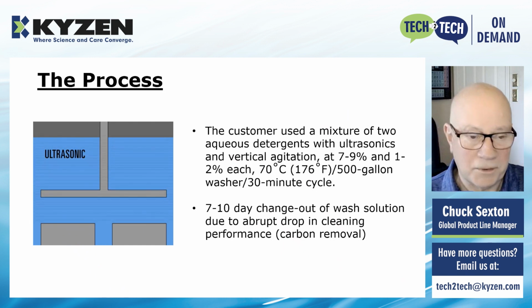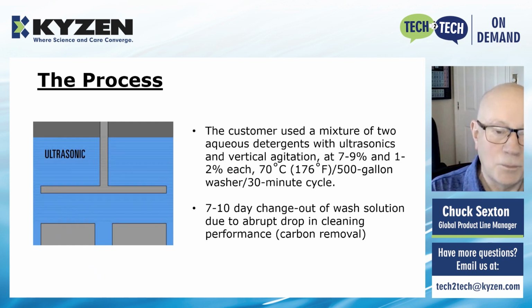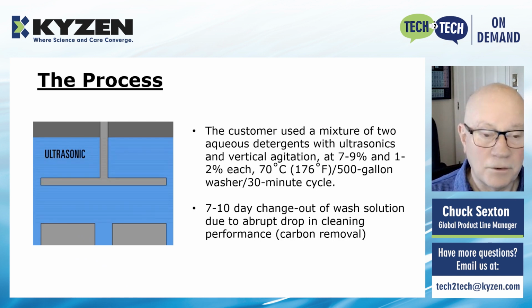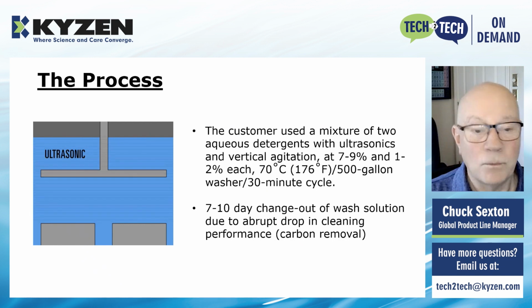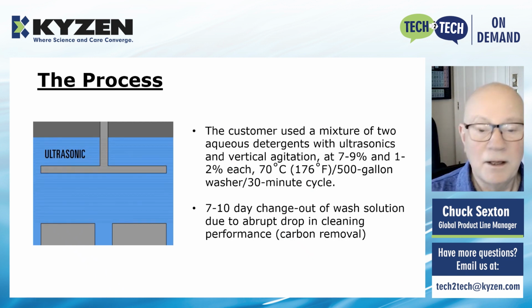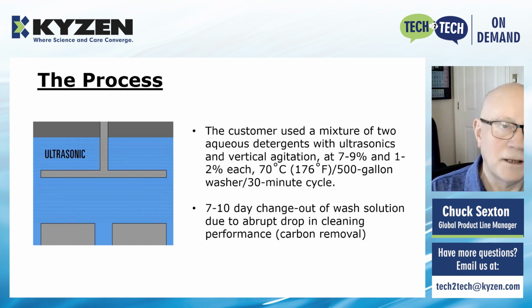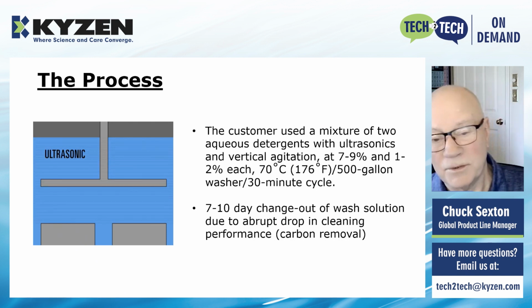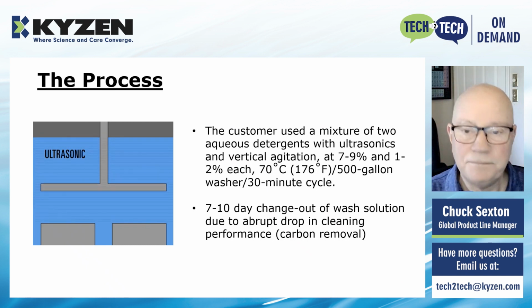The two-part chemistry, this particular company was using one part at 7 to 9% and the other component at 2%. They were running at about 175 degrees Fahrenheit in 500-gallon washers, and they have quite a few of these. We're in all of these now, by the way, and we've made significant improvements to this process. They were running a 7 to 10 day change out of the chemistry, or 7 to 10 day bath life. It's very expensive to change these machines out. Not only do you have to replace the chemistry, and it's the time that it takes, but there's also a lot of wastewater that's produced when you do this.